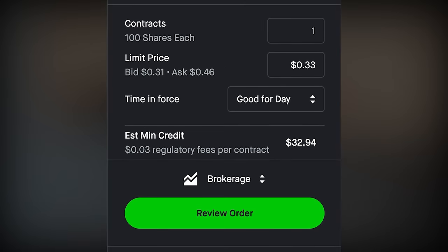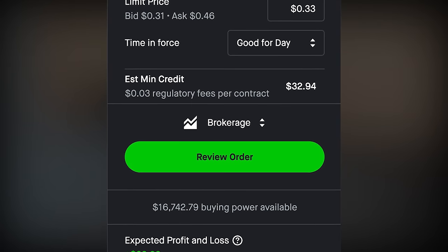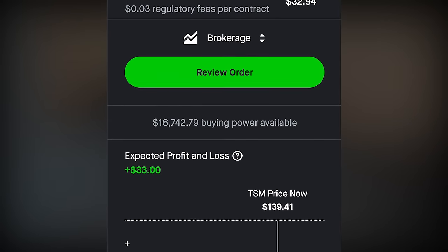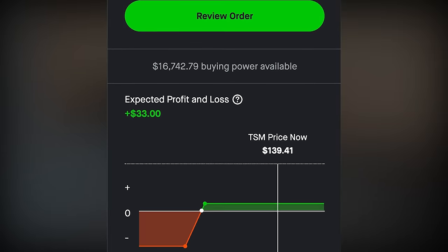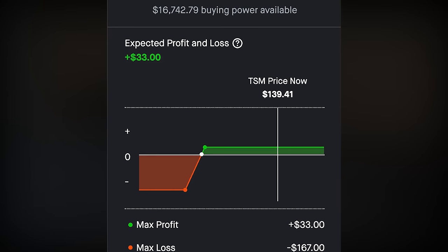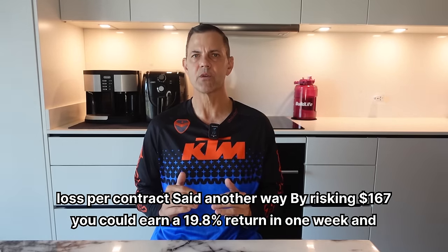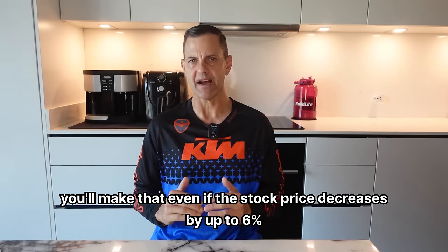The maximum gain is achieved if the stock price is at or above $132 at expiration, with a gain of $33 per contract. Our break-even point at expiration is $131.67, which is 6% lower than the current price. The maximum loss occurs if the stock drops to $130 or lower, resulting in a $167 loss per contract. Said another way, by risking $167, you could earn a 19.8% return in 1 week, and you'll make that even if the stock price decreases by up to 6%.